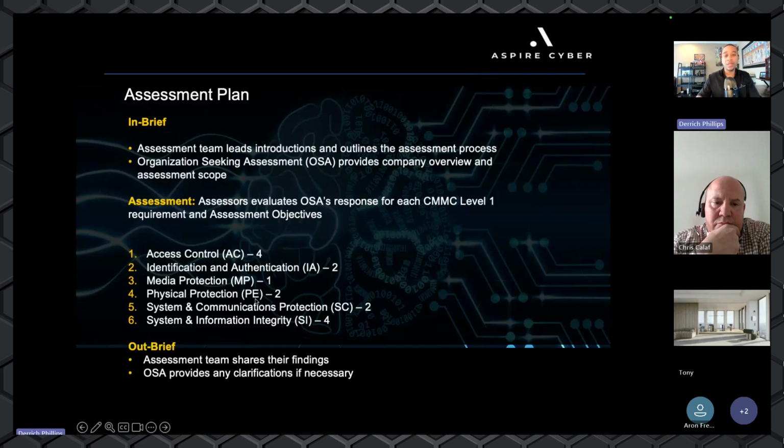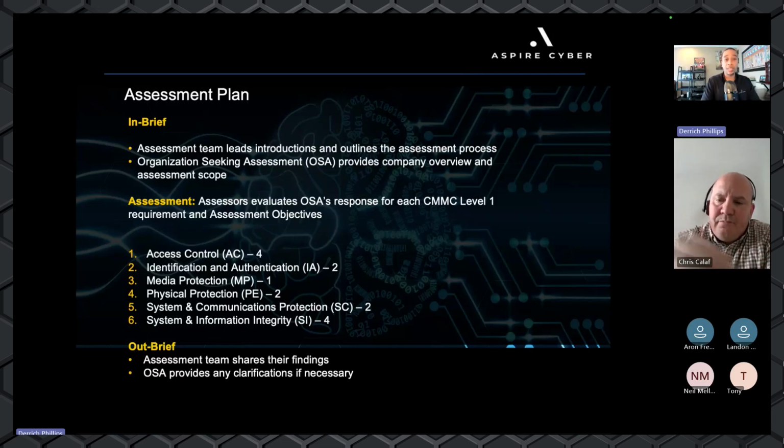So there are 6 domains for CMMC level 1. We'll go through each domain and the corresponding assessment objectives. For the purposes of this mock assessment, and since we only have 1 hour, I will not be addressing each assessment objective or requesting evidence. However, on a real level 1 self-assessment, it is a good idea for the OSA to actually address each assessment objective and also have evidence for that. So if I was really doing this for a client, I would be asking for evidence before I feel comfortable marking that requirement as met.